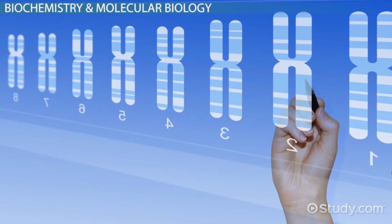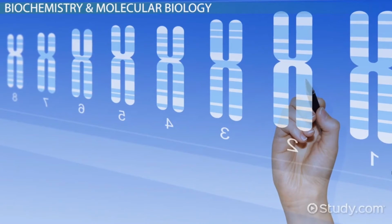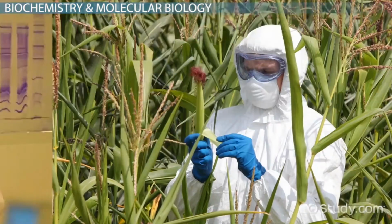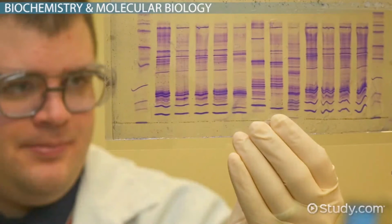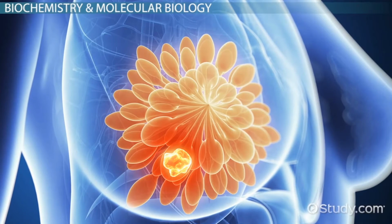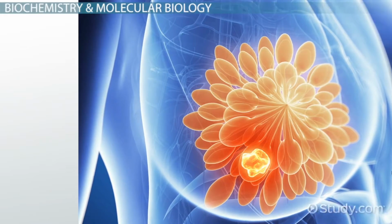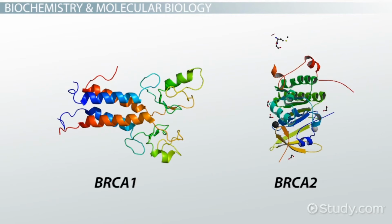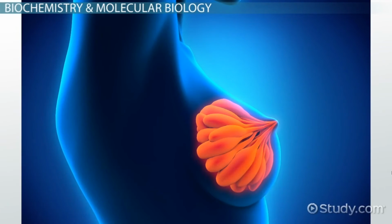These scientists are perhaps the most well known for sequencing the human genome and creating genetically modified plants and animals. Molecular biologists also look for genetic clues to identify the cause of disease. For example, molecular biologists identified a gene that predicts breast cancer, called BRCA1 and BRCA2. If a person has a mutation in these genes, they have a very high probability of developing breast cancer.